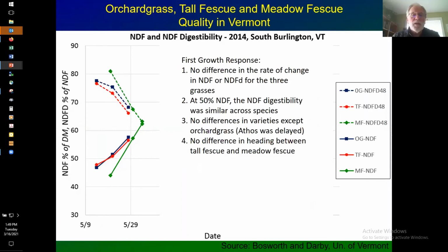Okay, and Heather and I did a 3-year trial. This is just summarizing the last year of that study, but we were comparing 5 varieties each of tall fescue, which is the red line, orchard grass, which is the blue line, and meadow fescue, which is the green line. And so these graphs get a little messy. This is the first cutting from the last year of the trial. And we sampled the plots twice, and then we harvested the last time, just to see what the changes in quality were. So the dashed is NDF digestibility on a 48-hour basis, and the solid line is just NDF on a dry matter basis.